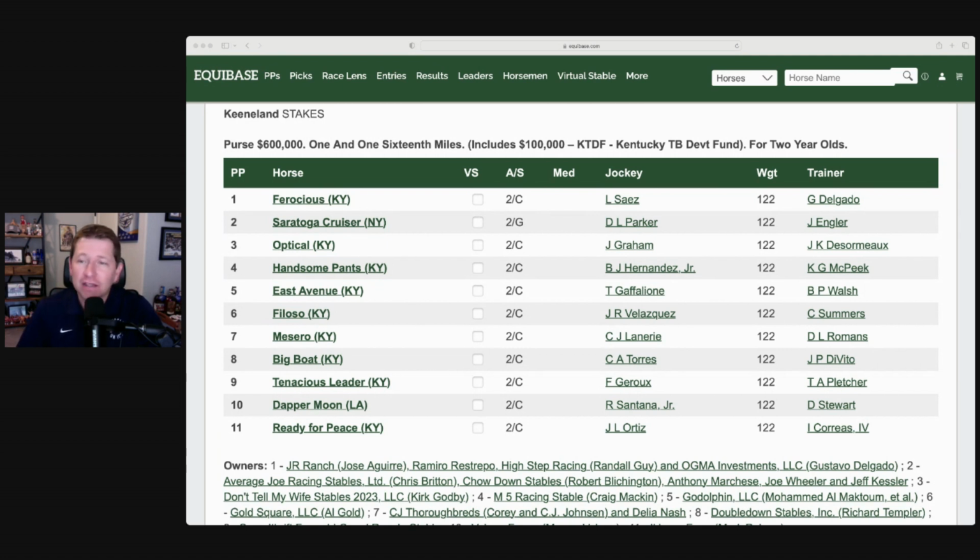This horse is by Not This Time, who obviously can run any distance, really, but you think 2 turns when you think Not This Time. Of course, the trainer of Not This Time was Dale Romans, and Dale Romans has this one. It's kind of a cool story if Dale could get a win with a Not This Time colt in the spot. So we'll see. Got that stakes experience. Really wasn't competitive in that race, but also didn't run poorly in that race either. So we'll see what happens to him this time around.